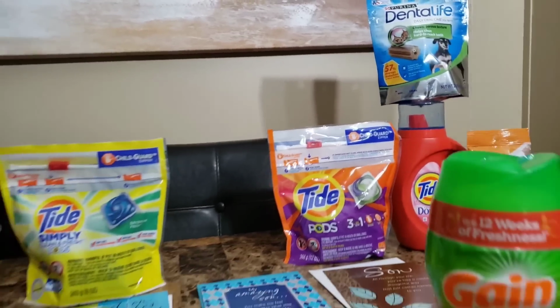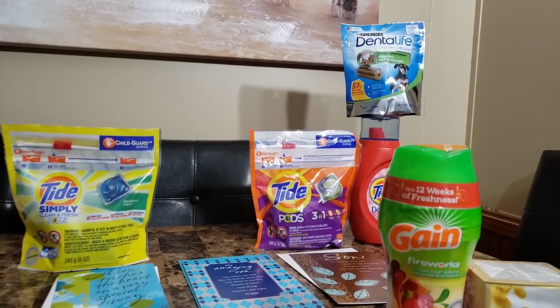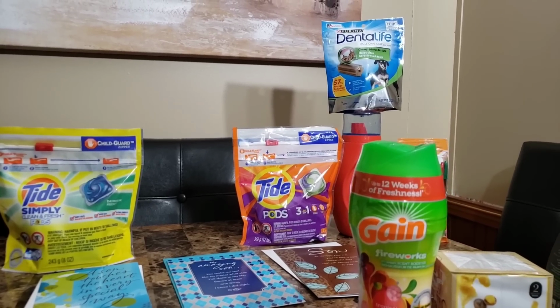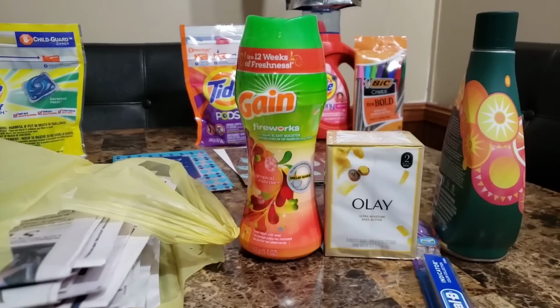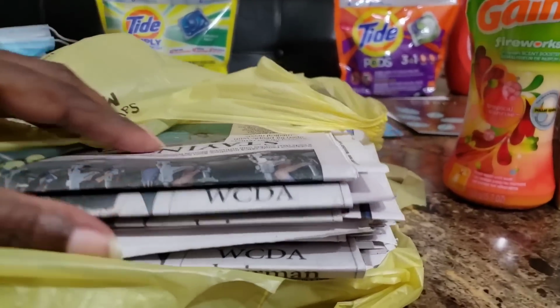So let's take a peek at the paper. We're not going to go over all of those, but just in case you guys are always asking where I get my newspapers from, I like to show you guys where I get my papers from, so hang tight. Okay, now these are the papers that I bought today. I bought these from Dollar General.